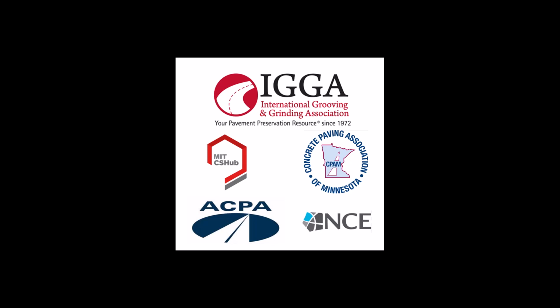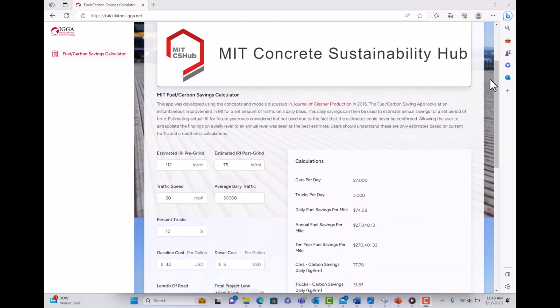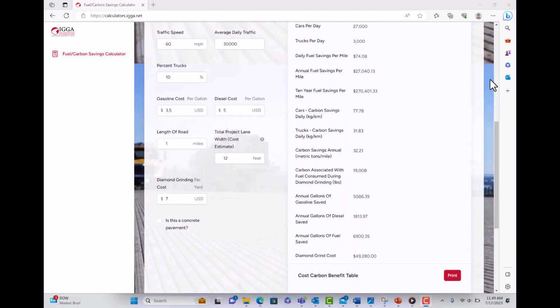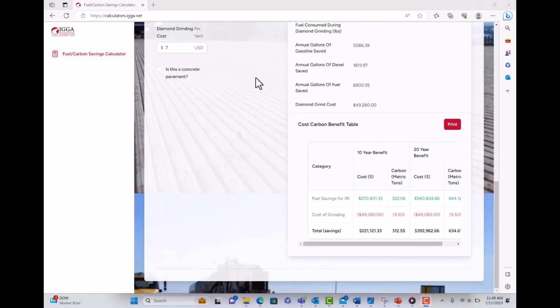Now, in order to make it easier to quantify the environmental benefit with improved ride quality, the IGGA has partnered with the Massachusetts Institute of Technology and the Concrete Pavement Association of Minnesota, as well as other dedicated partners of the industry. And we've developed a new cost and carbon benefit calculator. Using easily obtained inputs such as traffic counts, pre-grind and post-grind IRI, you can evaluate the cost and carbon savings. When evaluating concrete pavements, you can also account for the carbon sequestration, which is the result of reopening of the pores of the concrete surface when diamond grinding takes place.